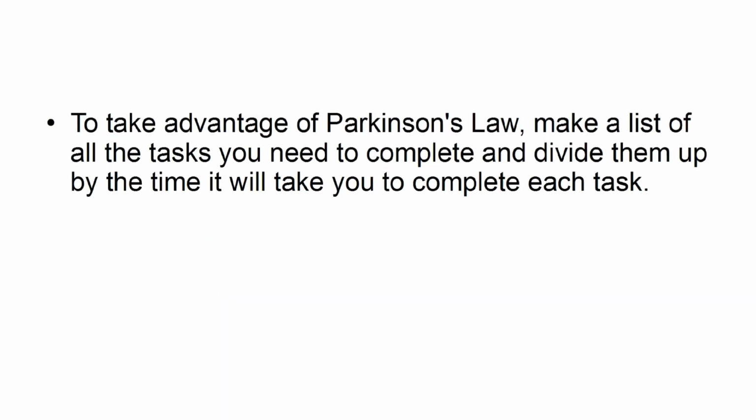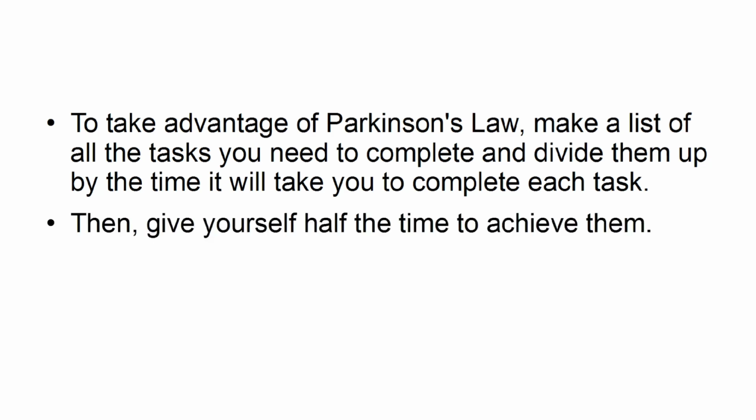Give yourself half the time. To take advantage of Parkinson's law, make a list of all the tasks you need to complete and divide them up by the time it will take you to complete each task. Then, give yourself half the time to achieve them.